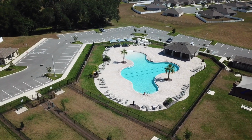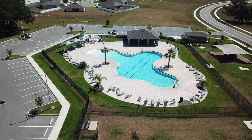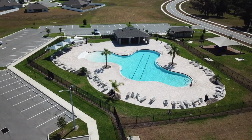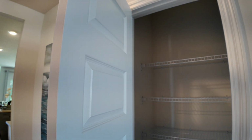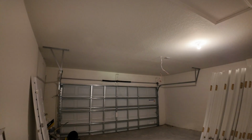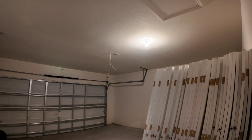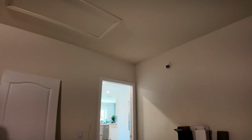So going through here, this is a CDD community, but you get this pool. I'll run a little bit of that so you can see as I'm cruising through the house here. Coming in, we do have a linen closet. Up here off the front, here's that other linen closet up there that I walk right past. This goes to the garage, where they've got a stack of doors. Tons and tons of doors. 2-car, you've got your attic access. And we do have some deals in here that we can talk about.